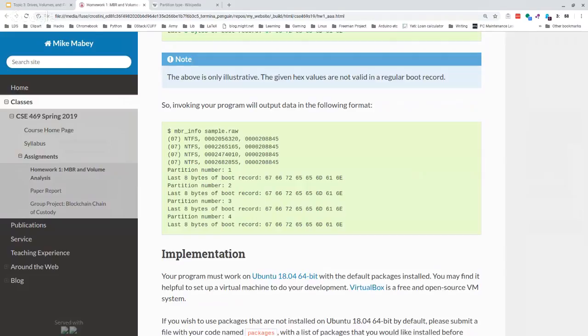Okay, so you're in Linux, right? And you compiled your executable. You're ready to test it. You run this against the sample file that we gave you. It's going to print out something like this. This is not the real output, though the numbers do match up and the lengths actually do increase. You're going to output the 4 partitions, and then partition type 1, last 8 bytes for that, and the last 8 bytes of partitions 2, 3, and 4. This is what your output should look like. It should be in this format. The deadline is 11:59.